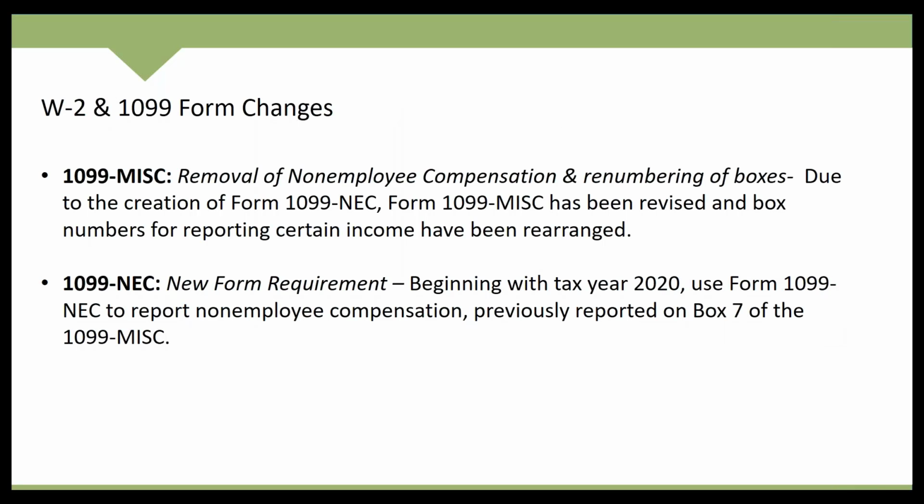So let's talk through some changes for W-2s and 1099s. So number one, 1099 miscellaneous. That's a form that most of you have been filing for years, but 1099 miscellaneous has removed the non-employee compensation field, and it has renumbered several of the other boxes. And so what happened to non-employee compensation in 1099 miscellaneous? So glad you asked. We have a new form, the 1099 NEC.